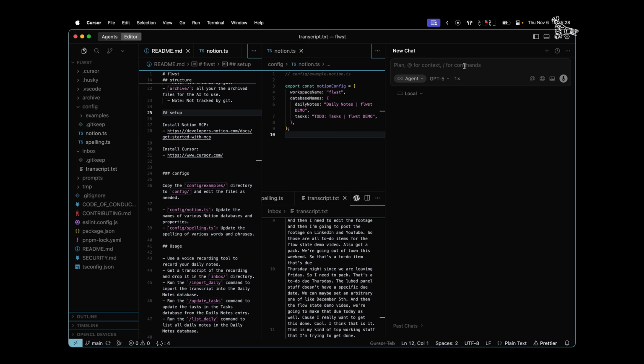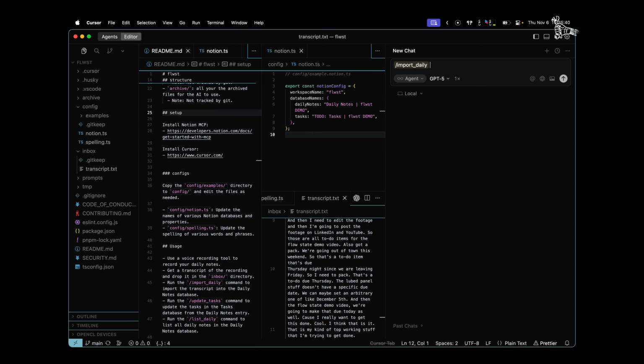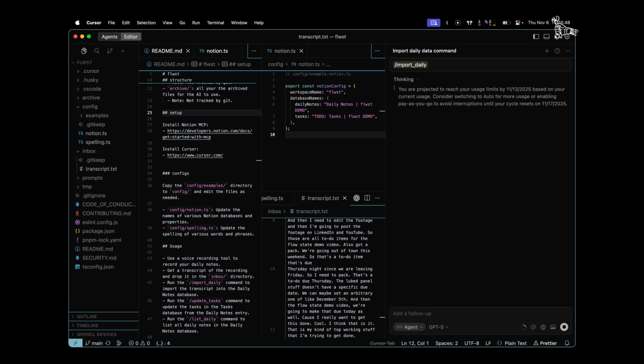And then we've got these cool things called slash commands. So I'm going to run the slash import daily. My slash import daily is all I have to do, and then I can hit enter. And now my Cursor agent is going to start working on things.